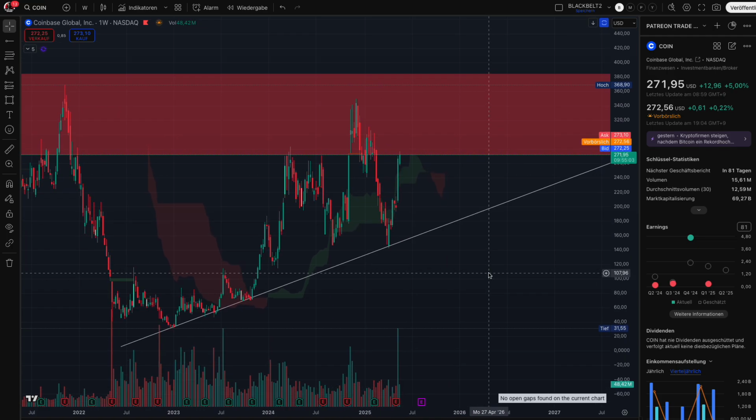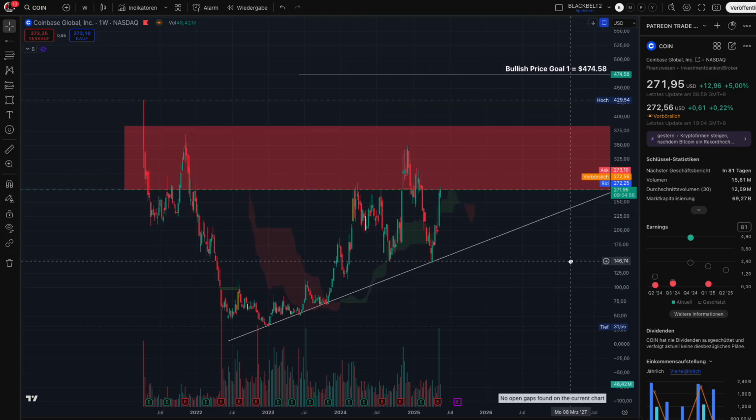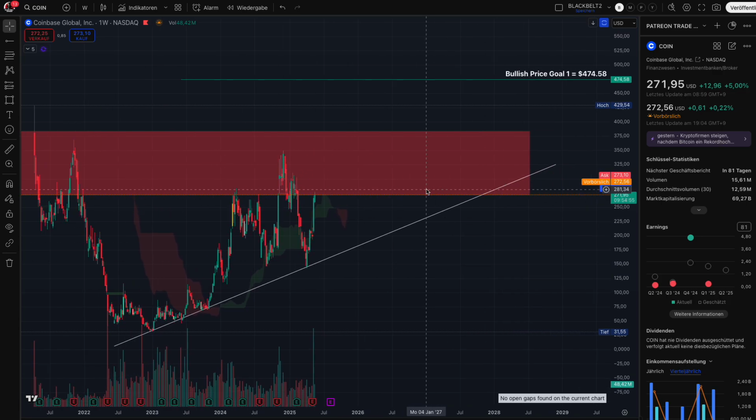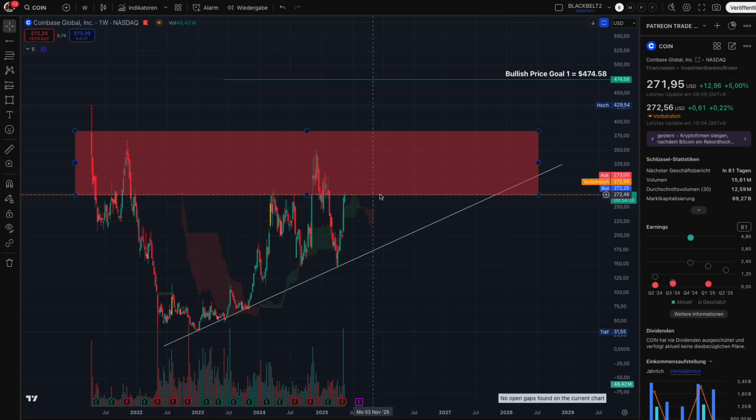So please be very careful with FOMO. As I mentioned before, we are here in a very critical trading range. And what do I mean, guys? This is this red box here. Every price here between $272 and $383 is very bearish for Coinbase. Yes, we can of course squeeze over that price level and we can find some potential support in this price range, but this is the bearish zone which we have.